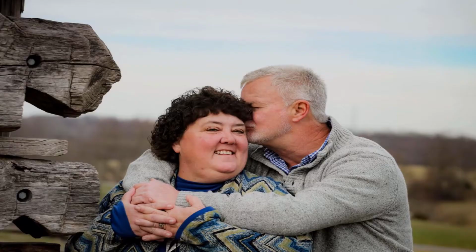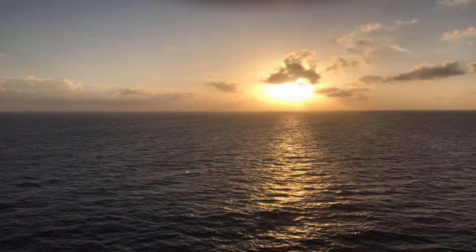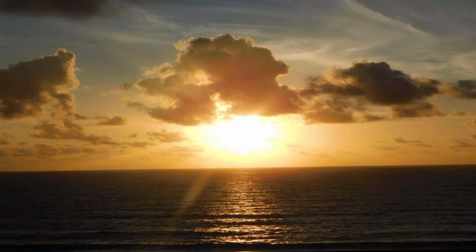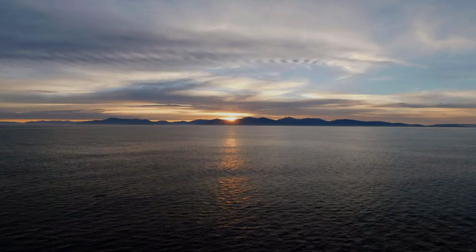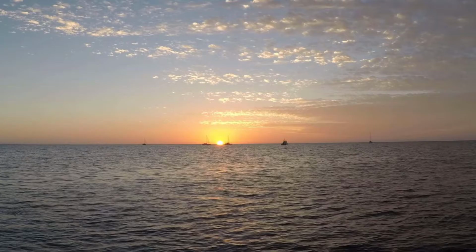I'm Kelly, and he's Dwight, aka the Pirate Man and the Wench. We go chasing sunsets and sunrises on all of our adventures. One of my favorite photos to capture.